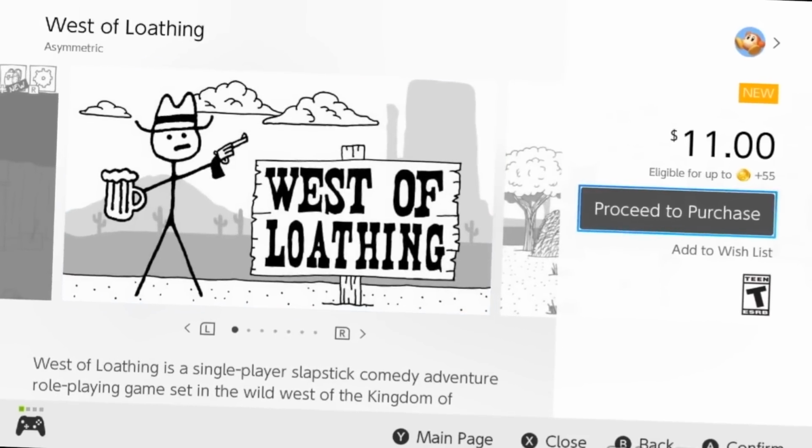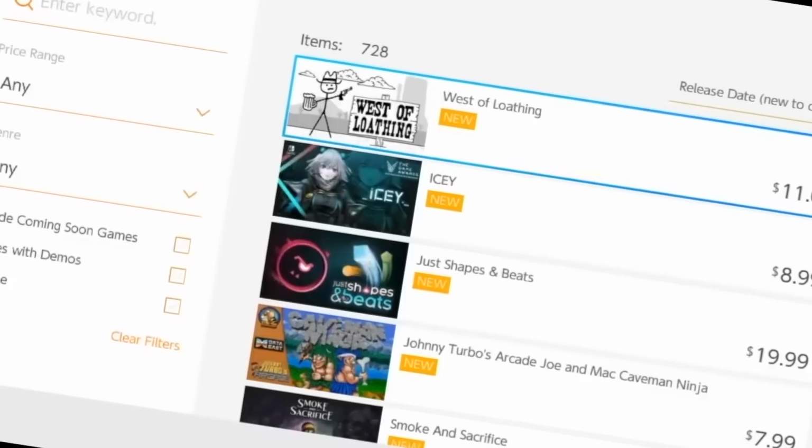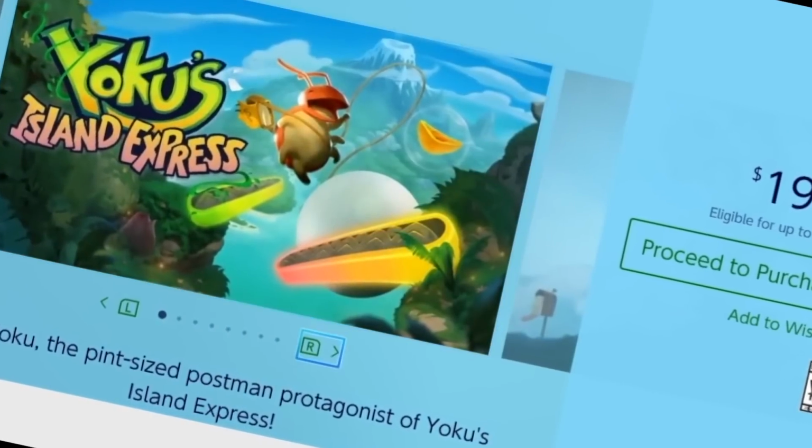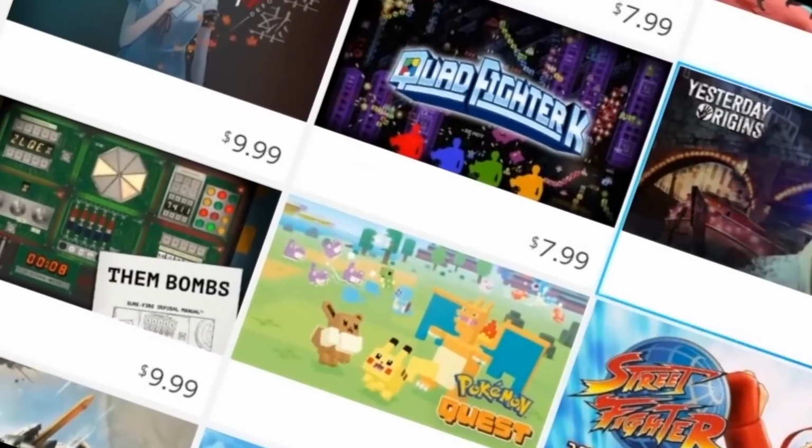Real quick, see if there's a way to do this. I'm not sure. Look here, and see if we can click on, I'm not quite seeing the option.